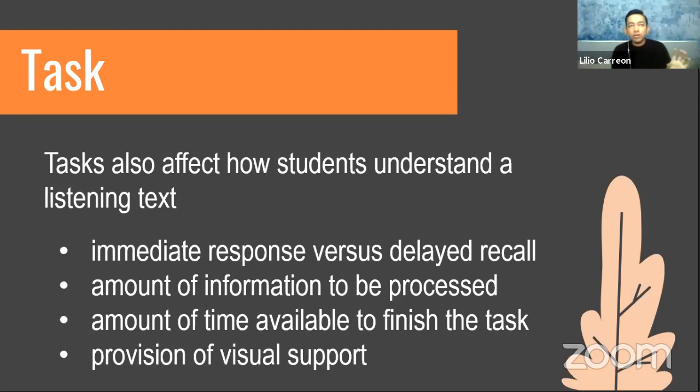Although it's not all the time naman that you would do it. Of course, yung mga times that you want to do delayed recall, medyo mas high level, okay? But let's start with the, also, with regard to task, amount of information to be processed. So, baka naman yung task na binigay natin would require our students a lot of information.